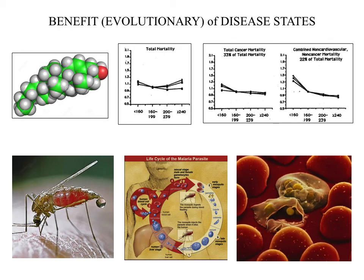Now, why would that be? Some of us have genetic hyperlipidemia. Why would Mother Nature give us hyperlipidemia if it's going to cause cardiovascular disease? Well, we need to remember that Mother Nature never makes any mistakes.